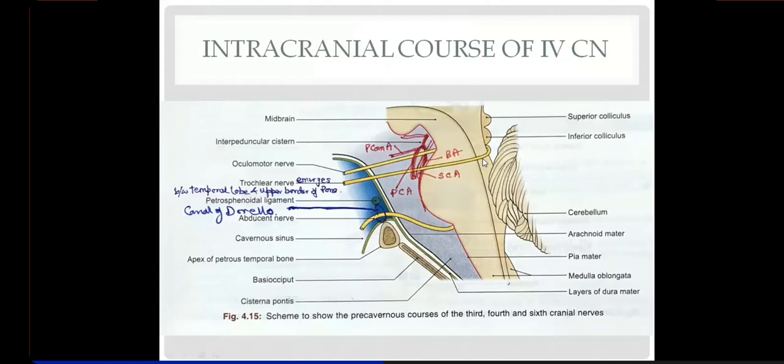Now you'll find this view. What you're seeing is the basi-occiput, and the surface on the inside is called the clivus, which reaches here to form the apex of the petrous temporal bone. It's a sagittal section, got it? And then it reaches here. This is the brainstem: pons, midbrain, and the medulla.